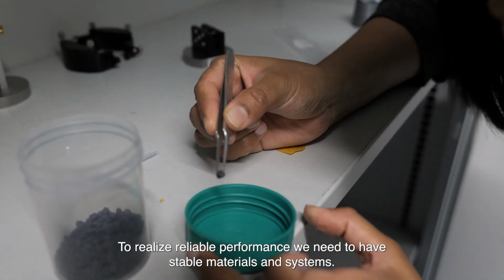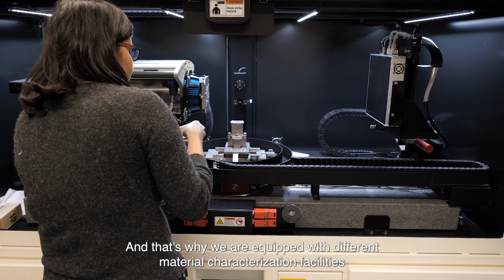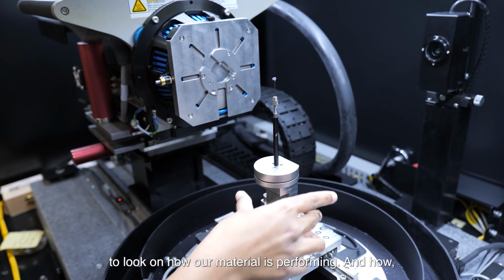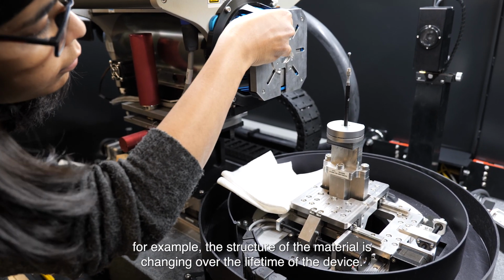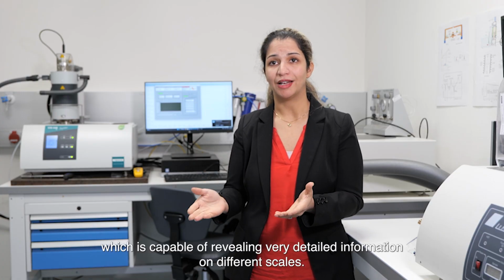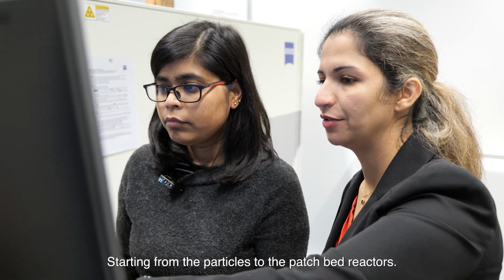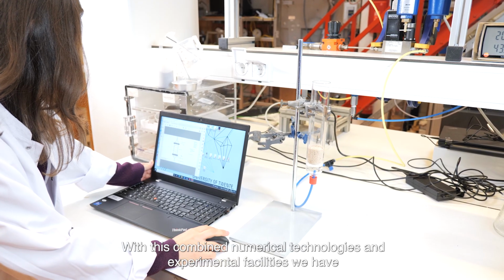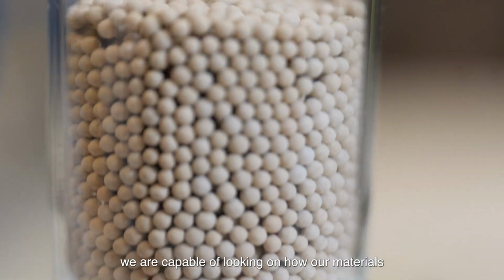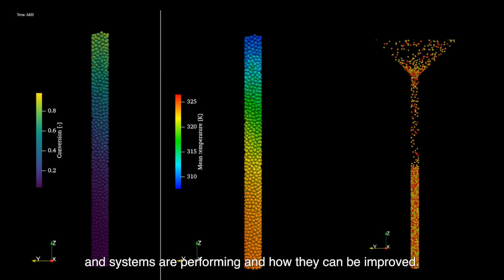To realize a reliable performance, we need to have stable materials and systems. And that's why we are equipped with different material characterization facilities to look on how our material is performing and how, for example, the structure of the material is changing over the lifetime of the device. Furthermore, we have developed an advanced numerical platform which is capable of revealing very detailed information on different scales, starting from the particles to the packed bed reactors. With these combined numerical technologies and experimental facilities we are capable of looking on how our material and systems are performing and how they can be improved.